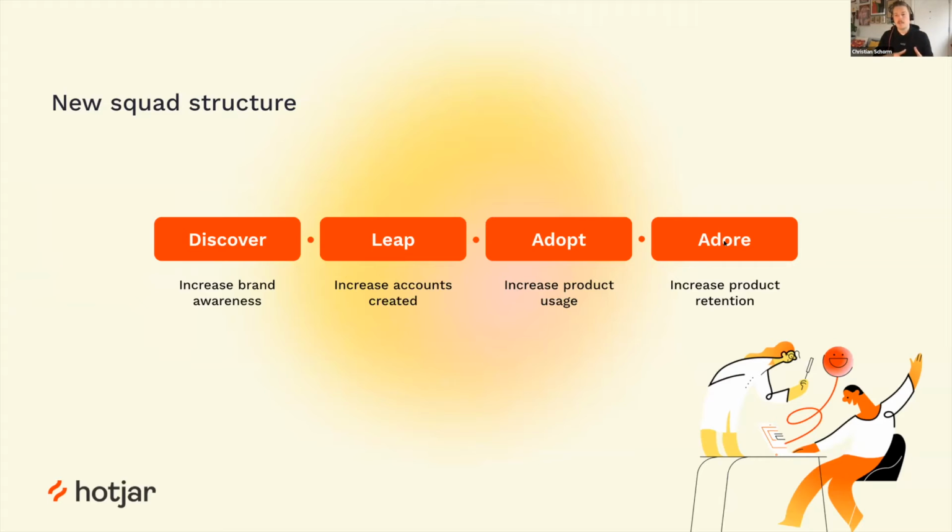We have the discovery squad, whose objective is raising brand awareness. We have the leap squad, where you leap to creating your account. We have the adopt squad, which increases product usage. And lastly, the adore squad, which increases product retention.